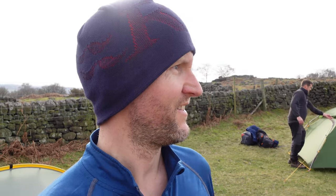Right, we're at the campsite. It's essentially just a field. This is literally the quietest we've been all day. Everybody's putting up their tents. Concentration levels are up. Anyway, just about all of us are pitched.